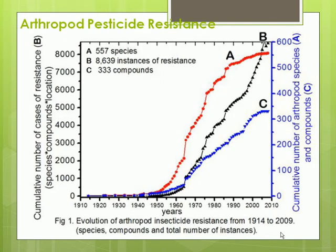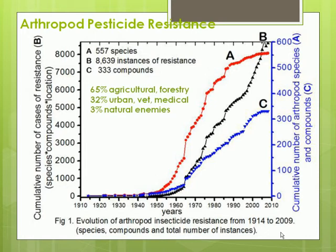Well, when you talk about arthropod pesticide resistance, there's been a huge increase in the last 10 years. You can see how dramatic that red line is. Up to 557 species of arthropods are now resistant to one or more pesticides. Most of this has occurred in the agriculture and forestry setting, 65%, followed by the urban, veterinary, and medical situations, 32% resistance, and that's where bed bugs would be. And interestingly, even 3% of natural enemies have developed resistance to pesticides. This may also be of some benefit to us in pest management situations.